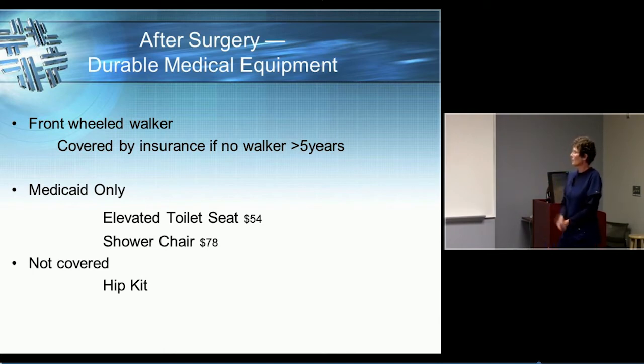And the final piece of equipment that we would recommend would be what's called a hip kit. It is the long-handled sponge, the shoehorn, the sock aid, those kinds of things that are going to help you with your bending limitations. Again, those would not be covered, and those would be easily accessed as well on Amazon.